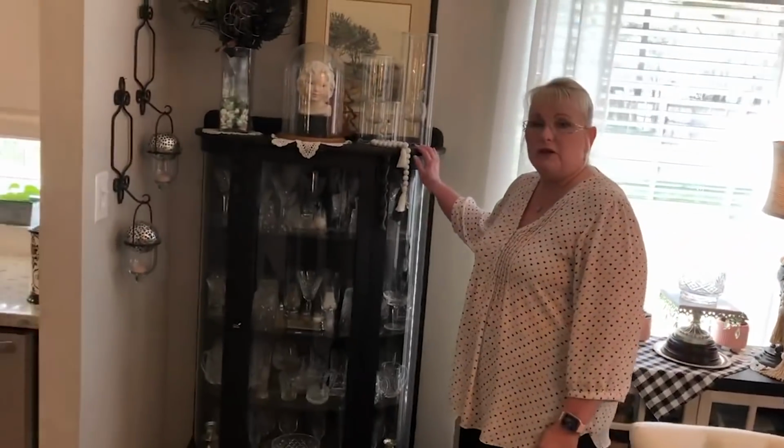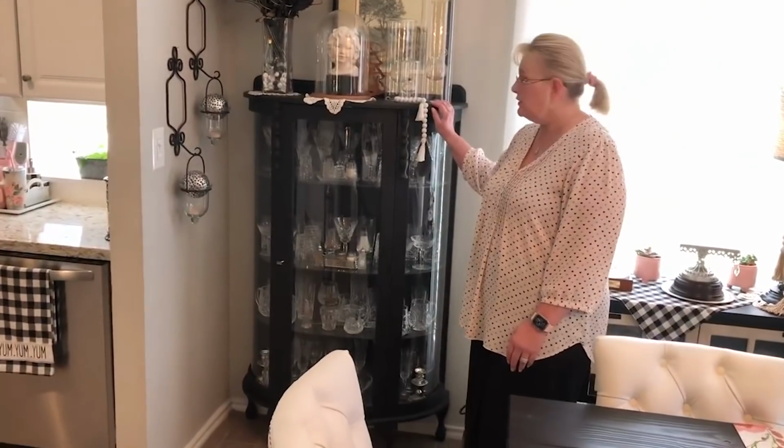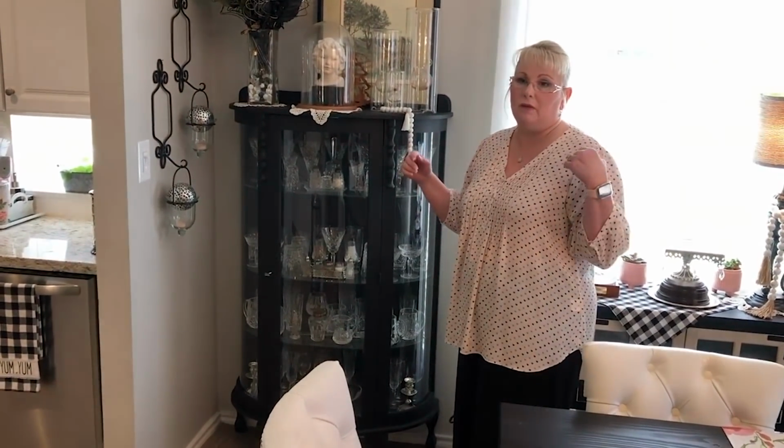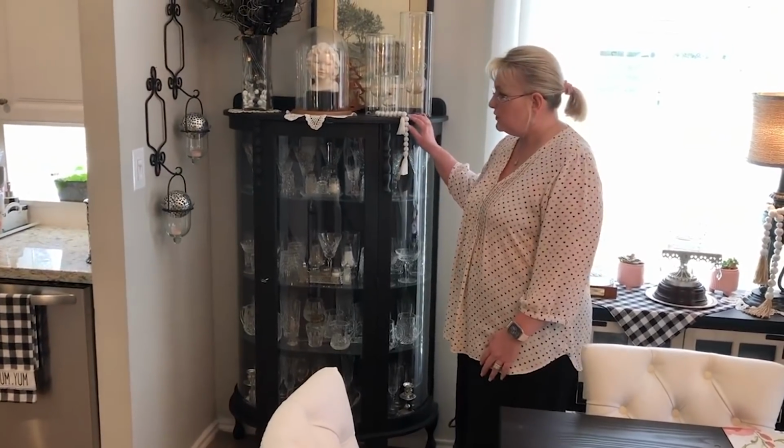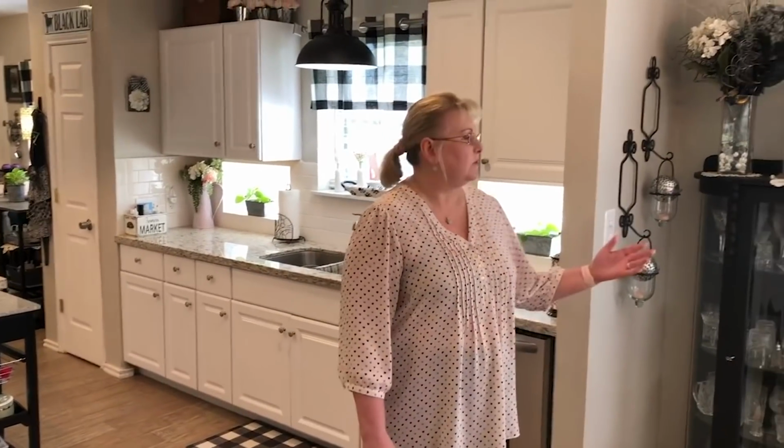This was originally an antique that I found in North Texas, and I loved it because it almost matched my husband's mom's piece, and so we purchased it because I did want to have 2 matching china cabinets for my dining room area. So that is my dining room. So let's come on into my kitchen.